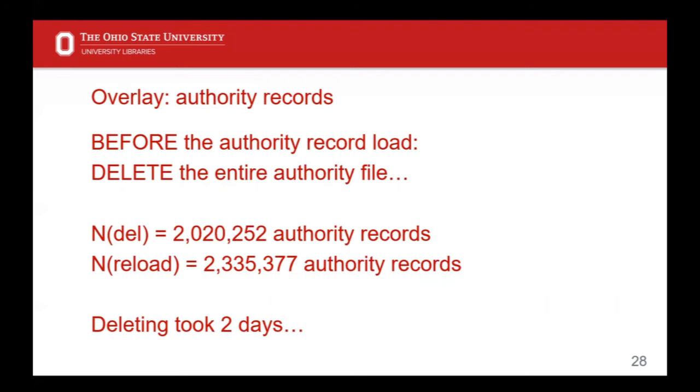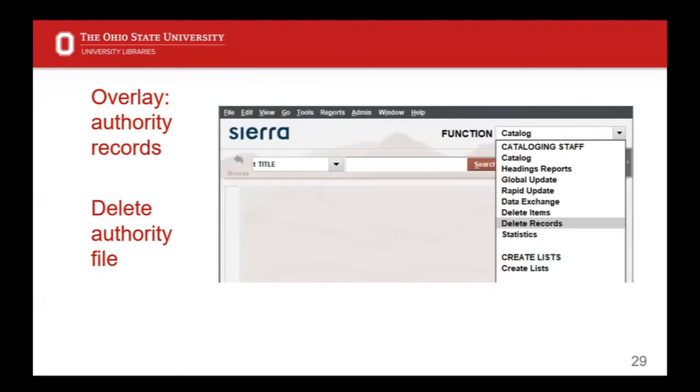In this case, I used that next largest file in the review files at 240,000 to delete all those. And then, as I'll get to it, the reload was 2.3 million records. So we significantly gained in this process, which was our objective. So that part was accomplished. Getting back to the delete, it took 2 days.